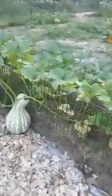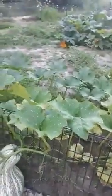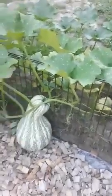Now for the main garden and squash garden, this has been fantastic. We have our Cushaw pumpkins here. Technically it's classified as a pumpkin, but it's technically a gourd. And I've never eaten one, but we're going to find out this year how good it is.